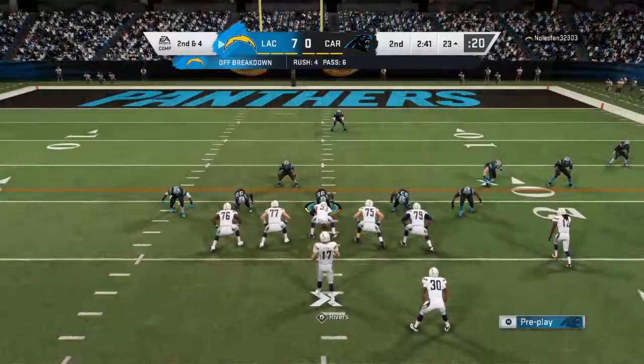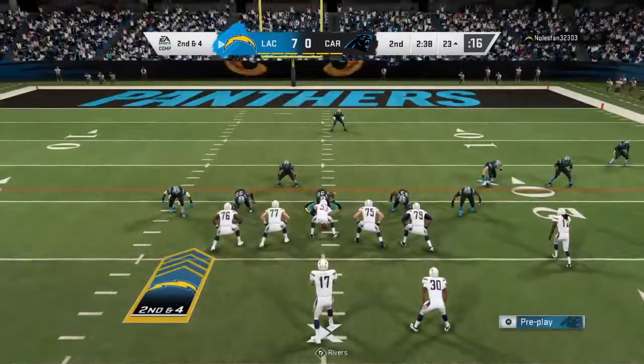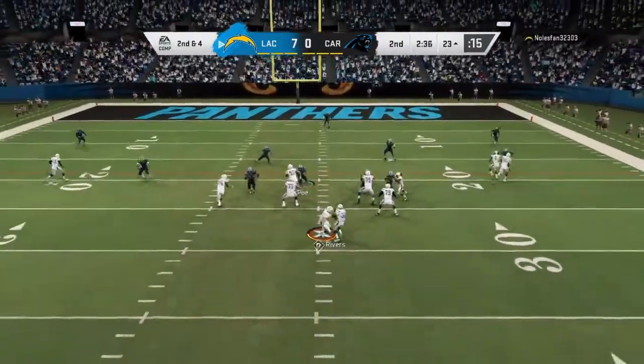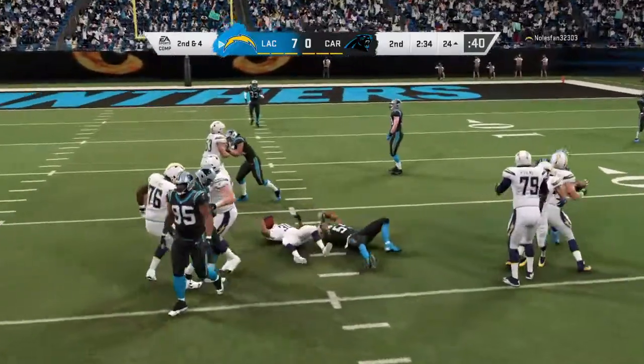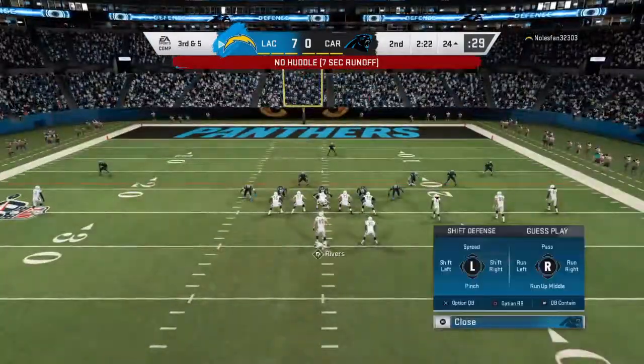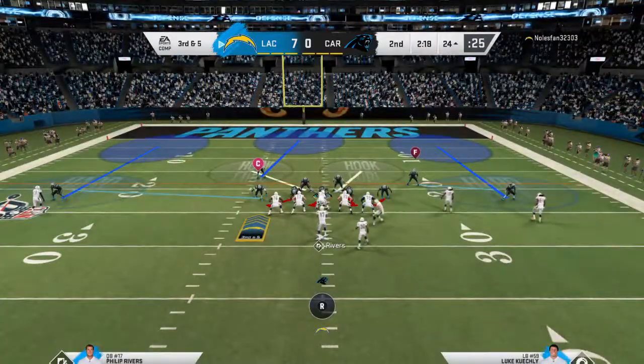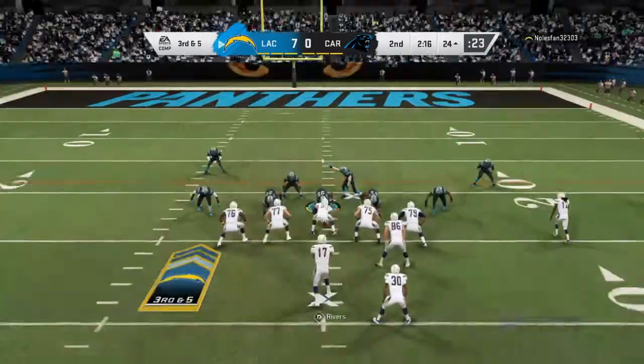Ready. 6 yards was the pickup on the last completion, so here's 2nd and 4. Rivers, he leads to Eckler on the draw. And for a second straight play, just nowhere to go thanks to this Carolina defense. It'll be a loss of a yard, and they're going to face a 3rd down.